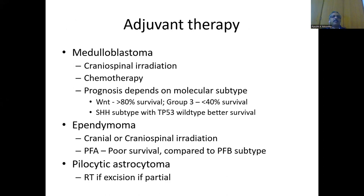Medulloblastomas, we tend to give craniospinal irradiation with carboplatin-based chemotherapy. And the prognosis depends, as we all know, on the molecular subtype, wingless type having more than 80% survival. The group 3 patients have got less than 40% survival at 5 years. And among the sonic hedgehog, the subtype with the TP53 wild type does better than the type with the TP53 mutant.